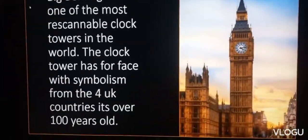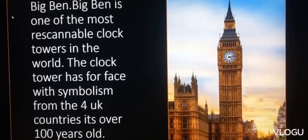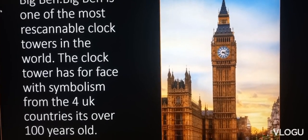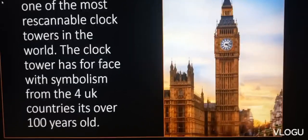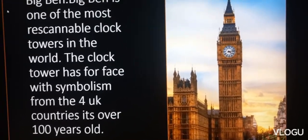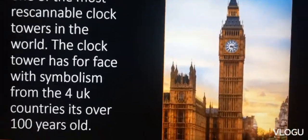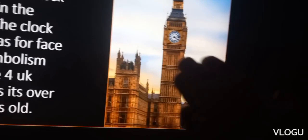Next up, we have Big Ben, which is the biggest clock tower in London. Big Ben is one of the most recognisable clock towers in the world. The clock tower has 4 faces with symbols from the 4 UK countries, so England, Scotland, Wales, and Northern Ireland. So I know for England, it's obviously the rose for the War of the Roses, however you want to say it. And it has one symbol from each country on each side of the clock.